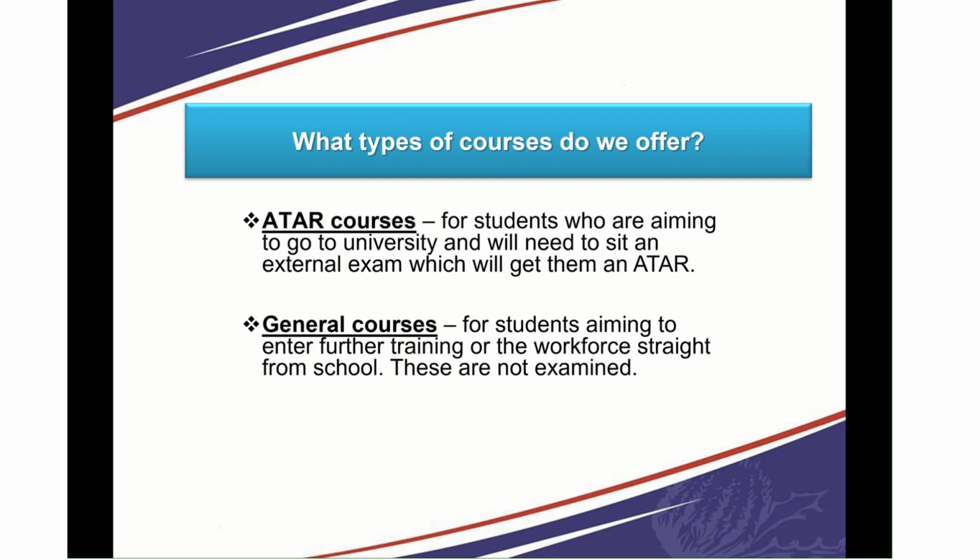First of all, we have ATAR courses. These courses are for students who are aiming to go directly to university, and each ATAR course that a student studies, they will need to sit an external exam at the end of Year 12. If a student does not sit that external exam, that course will be removed from the student's record. Students need to study at least 4 ATAR courses if they are requiring an ATAR and going to university.